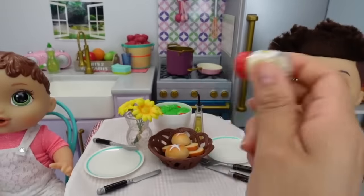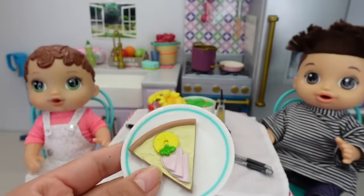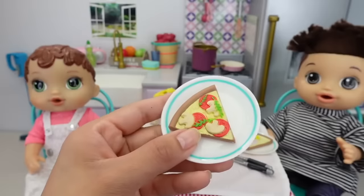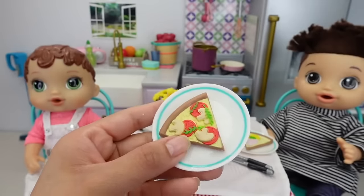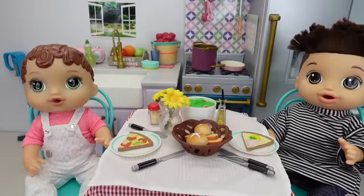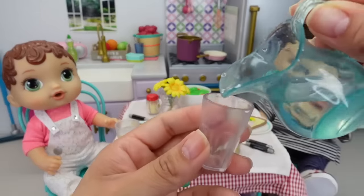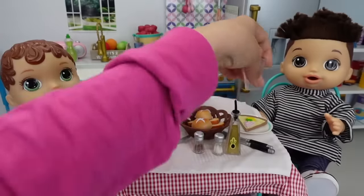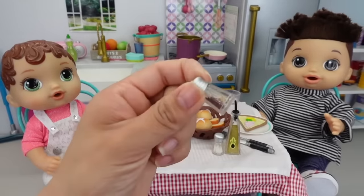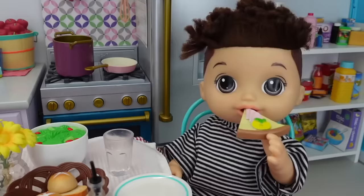We have some cheese for their pizza. Drake is going to have Hawaiian pizza with pineapple and ham and lots of cheese. Abby wanted tomatoes, mushrooms, and basil on her pizza. She loves vegetable pizza. Let's get them fresh water to drink. There you go. Okay, now they can eat their lunch. They also have salt and pepper and olive oil for their salad.